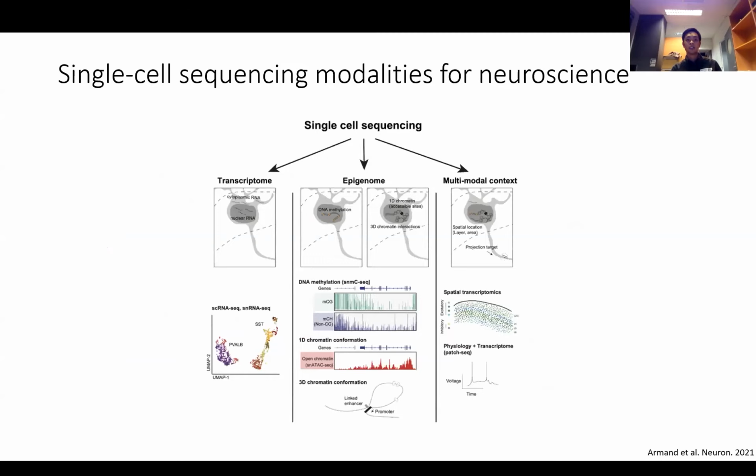Single-cell RNA sequencing has so many applications in neuroscience. It's widely used to understand cytoplasmic RNA and nuclear RNA, to understand DNA methylation and chromatin accessible sites, and more recently, to understand the gene expression in specific locations. This is very useful to understand the receptor and ligand relationships at tissue levels.